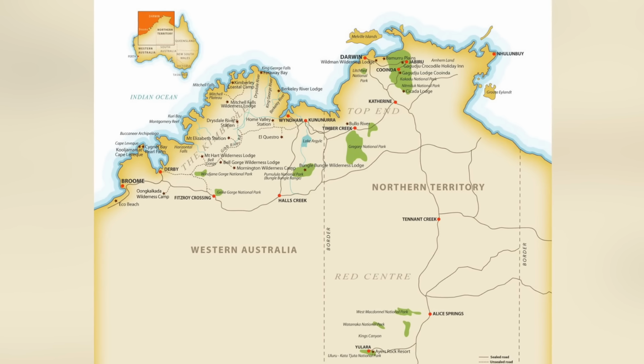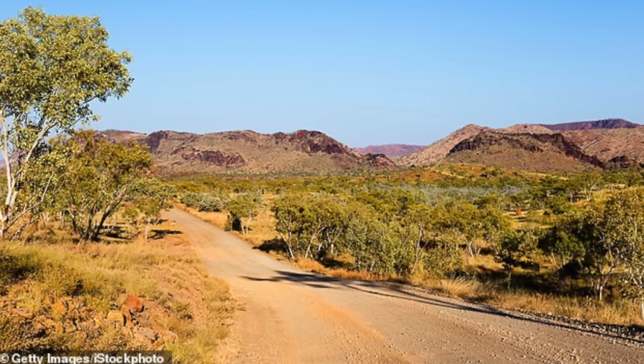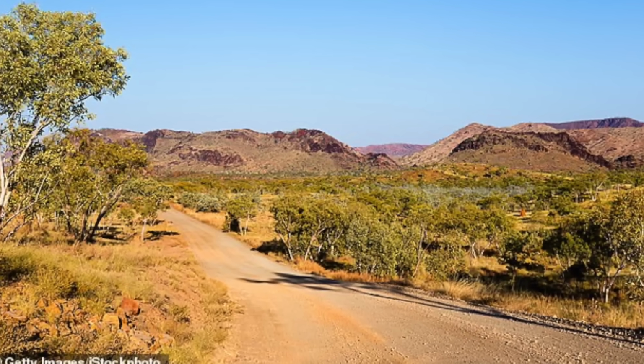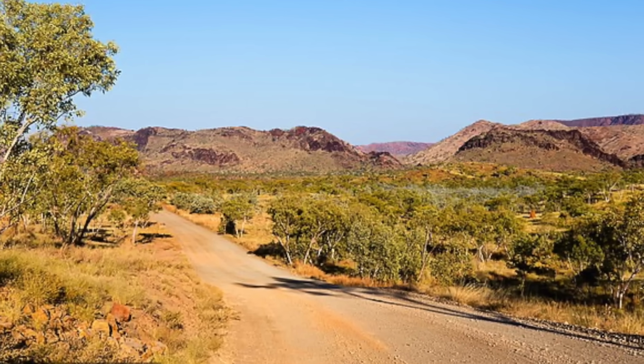Because it is so remote, tourists and anyone traveling through that area are advised to bring water, food, and fuel provisions for at least a few days. And they're also advised not to drive alone at night or at dawn, and only to stick to like the main roads, and there's hardly any phone reception at all.